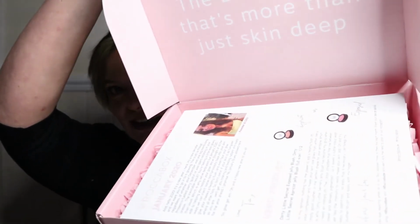As always, we've got the leaflet in the top there to tell us what we've got inside. I'll be referring to this as we go along. Okay, now there always is quite a bit of stuff. I don't know what you call these, people call them all sorts of different things. Okay, I'm just going to take everything out. 1, 2, 3, 4, 5 products. All right, let me put all these wormy things back inside. There we go, and I'm going to put that down on the floor, out of the way.